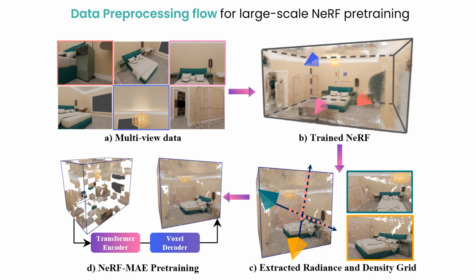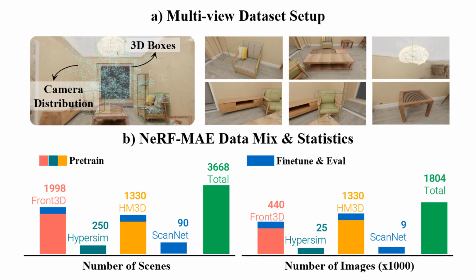We pre-train a single transformer model for diverse scenes on various data sources totaling over 1.8 million images and 3,600 scenes. Our dataset mix comprises scenes from Front3D, HyperSim, Habitat Matterport 3D, and ScanNet datasets.